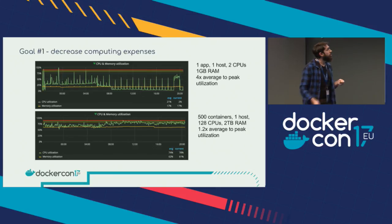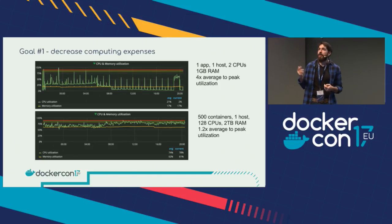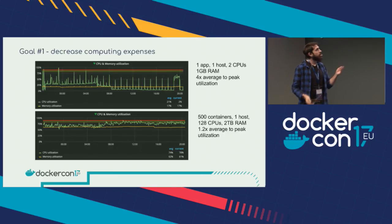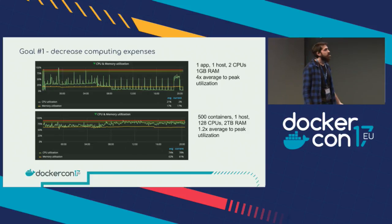And what happens when we do that? If we look at the second graph, we can see that this is one host with 128 CPUs and 2 terabytes of RAM. We can see that the average-to-peak utilization is much lower than with a single app. That's because the utilization of all the applications aggregates in such a way that the peak of each single application has less impact on the whole host's resources. With this smaller average-to-peak ratio, we can get a higher average utilization. So this host has 74% utilization.